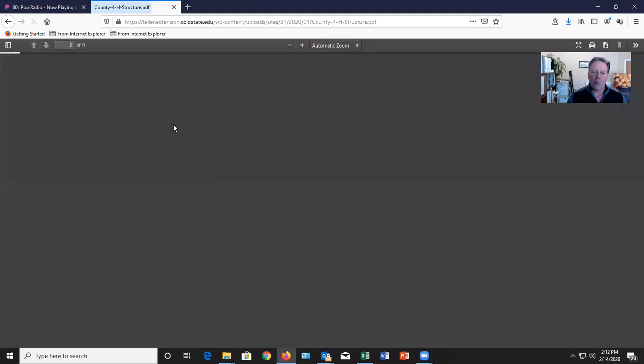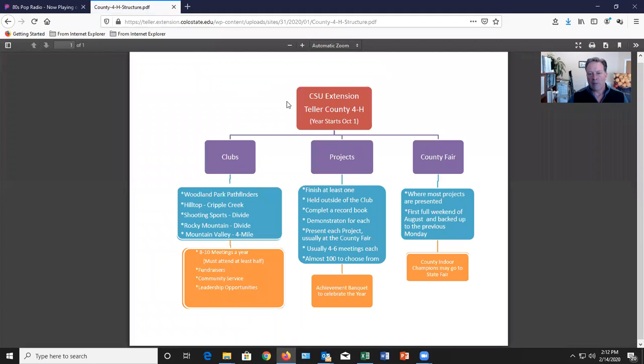So I'm just going to look at that real quickly. We're broken down, at the top here is the extension office, and we've got the 3 purple boxes here, which are clubs. Each youth must belong to a club, one of our 5 clubs. In the club meetings, they learn leadership skills. The kids actually run the meetings. They vote in officers. So we've got presidents, vice presidents, secretary, treasurers, and a few other office positions available there.